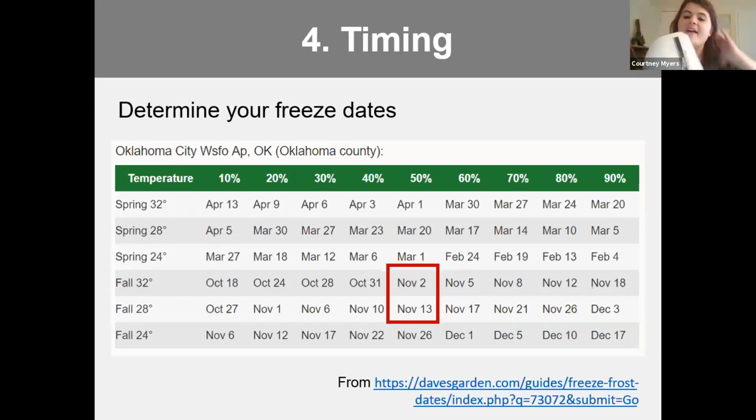So we're kind of averaging it a little bit with that 50%. If you're kind of risky and maybe you want to push it a little bit and you want to go with maybe one of those more 70 to 80% chances of the first freeze date, by all means. If maybe you're a little bit more conservative, you want to make sure you get those harvests, you might go a little bit earlier. But for the sake of this evening, we're going to kind of go with those two dates with the 50%.